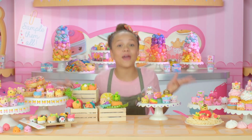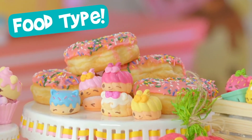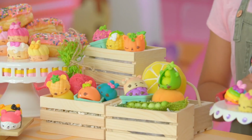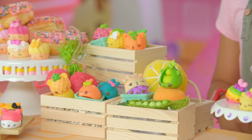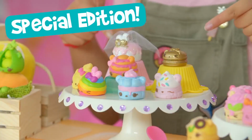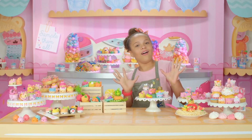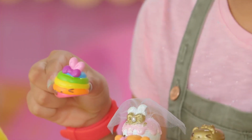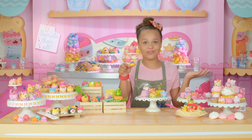Or you could collect them by food type. I love donuts, so I'm collecting all the donut Nums. Look at these cute little vegetables. Some kids don't like their vegetables, but how could you resist these cuties? Even collect by special edition. Mr. and Mrs. Icing. Lastly, Rainbow Pop. I mean, the name says it all.